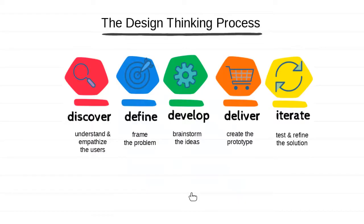There are 5 stages in the design thinking process, which are discover, define, develop, deliver, and iterate. First, students will understand the problems and the user by searching more information about them. After searching the information, they will identify the key or main problem to solve. They will brainstorm ideas and choose the best idea to create a prototype. Using the prototype, they will show and tell the solutions to the user, and collect feedback to further refine the solutions.